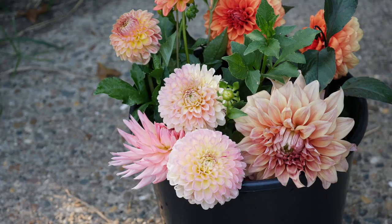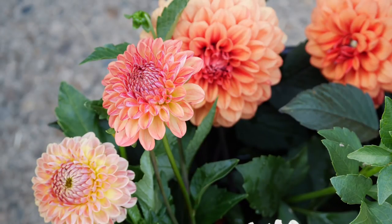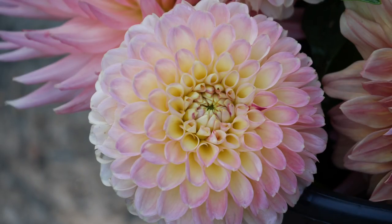Which I really like personally. Unfortunately, I had a lot of dahlias that were unlabeled. Like I said, most of the dahlias in this bucket that I'm showing you, while beautiful, are unlabeled, and unfortunately I don't exactly know what they are. I wish I did. I'm doing my best to put the names on the screen if I do know what they are, but unfortunately I don't know what a lot of them are.